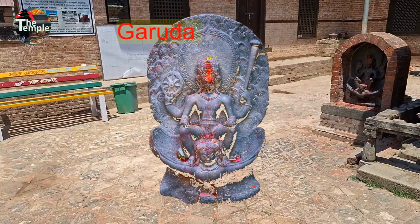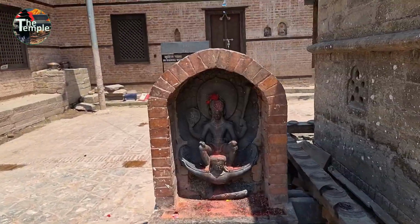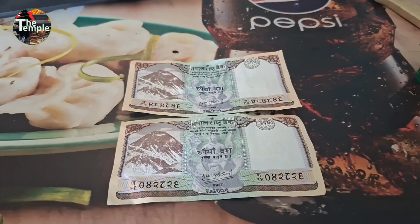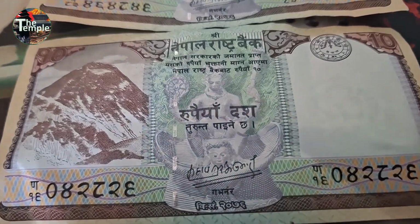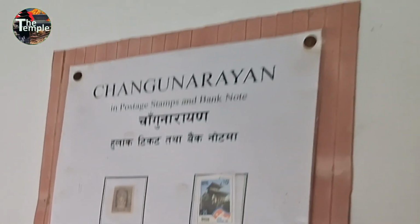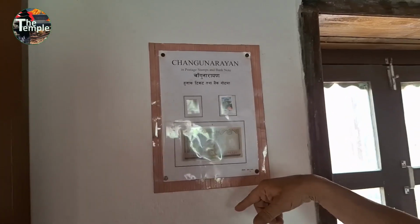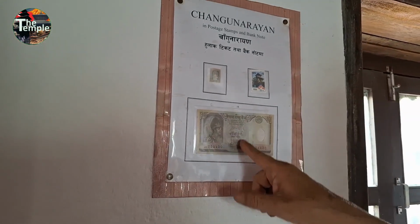Garud Narayan. Garud is the vehicle of Lord Vishnu. Garud is a human-faced bird that is believed to be a devotee of Vishnu. This sculpture has been depicted in the 10 rupee paper note issued by Nepal Rashtra Bank. We can also find it on postage stamps. A 7th century stone sculpture of Vishnu riding on Garud. We can also find it on the 1 paisa postage stamp.